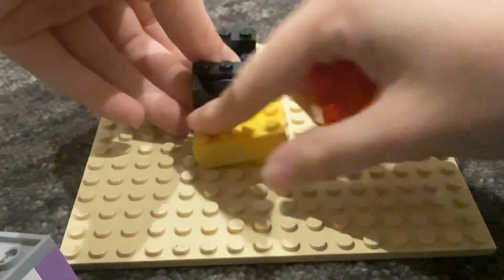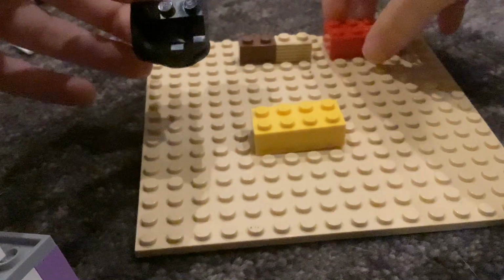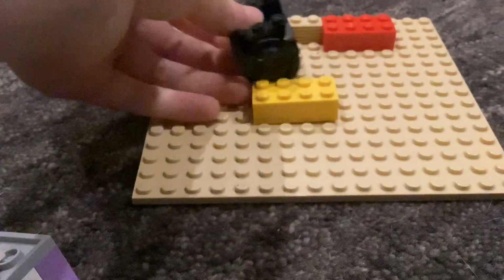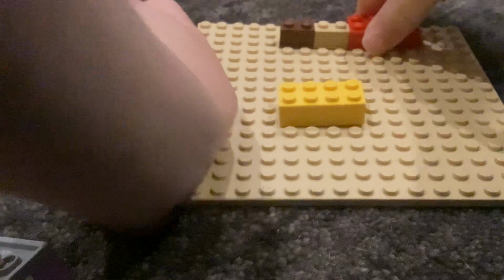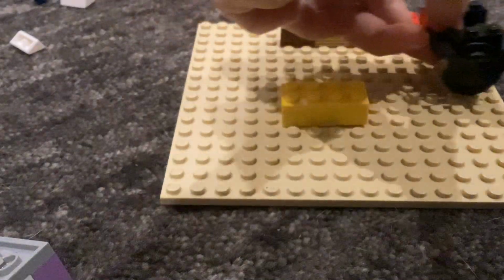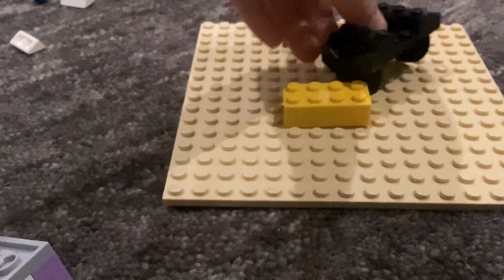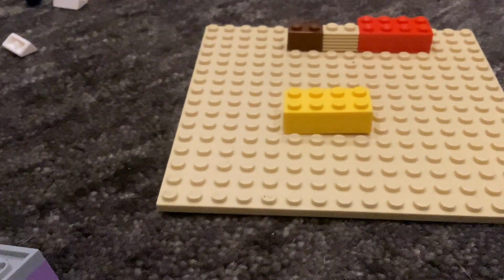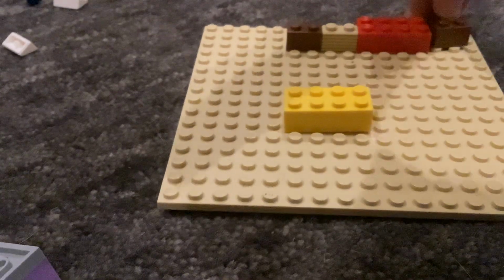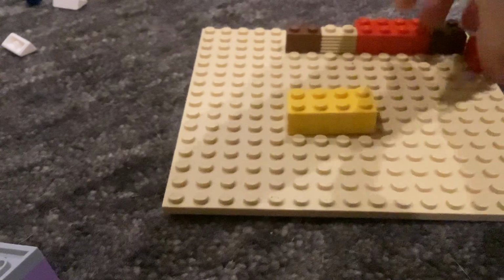Alright, so I have the piece. I need a jumper. Oh, found one. Now I just gotta find the middle. This looks like the middle.